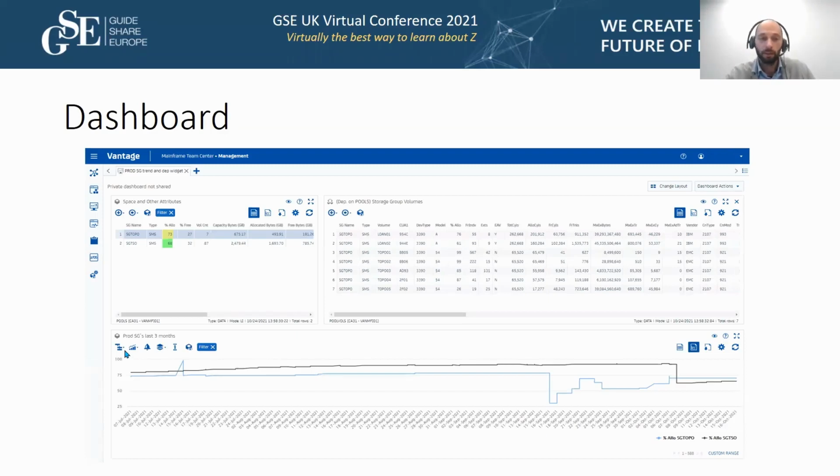I'll cover briefly what the chart view offers. So of course you can set the XY axis, you can change the chart types. There are quite a few available out there. Stacking, splitting, and exporting. So everything in Vantage objects can be exported.